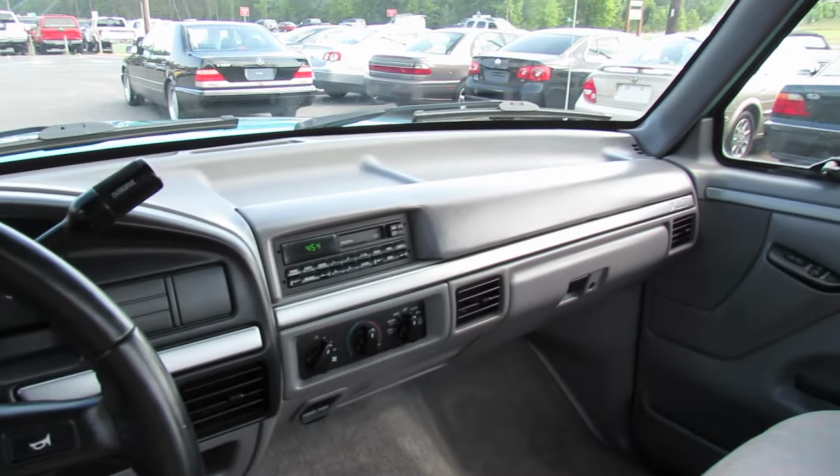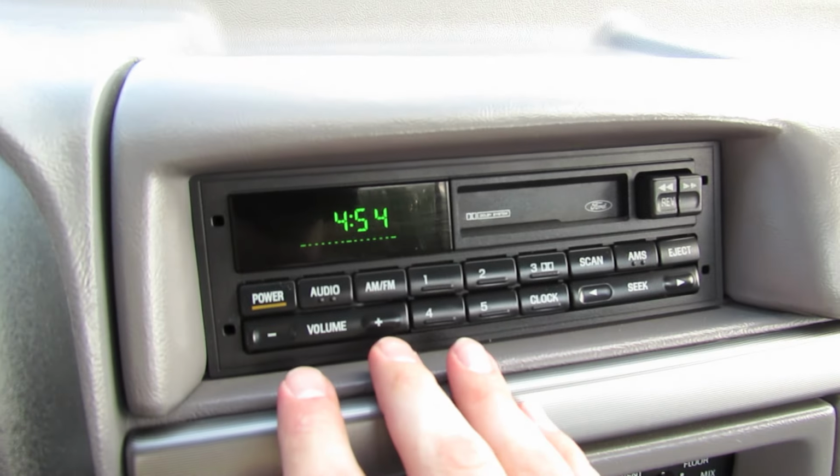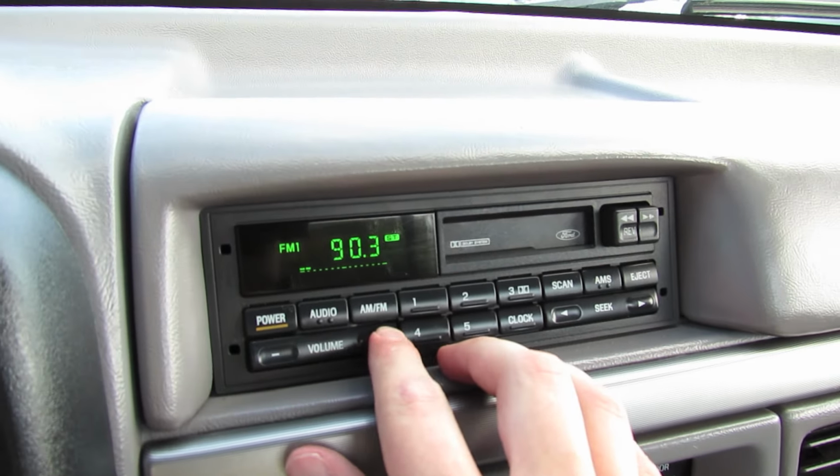The interior of the F-150 is pretty simple. It's a basic radio, AM, FM with in-dash cassette deck.